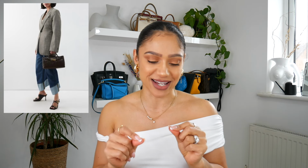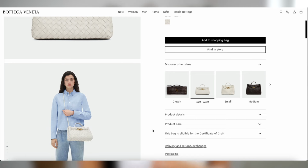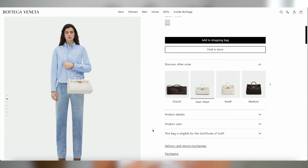I didn't realize that with the actual strap, it could be adjusted. So that little ribbon thingy and the whole strap moves around so that you can wear it crossbody or as a shoulder bag. And I really like that. I think it's so cute, and it's just an adorable little bag. Of course, you've got that beautiful intrecciato stitching, which Bottega Veneta are so famous for. It's just a beautiful bag.